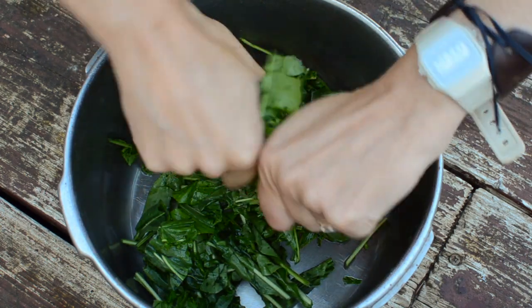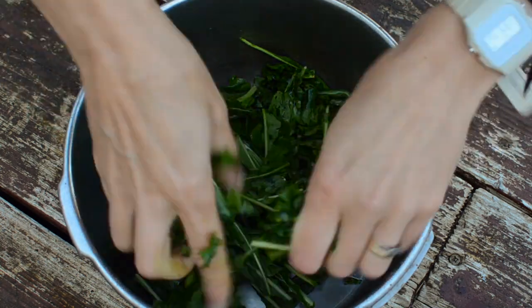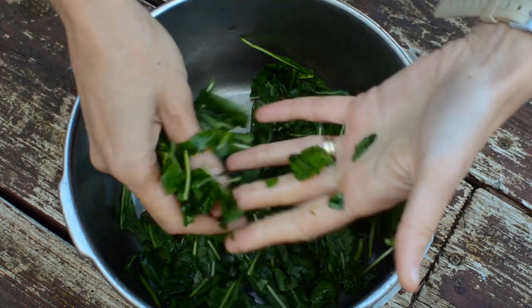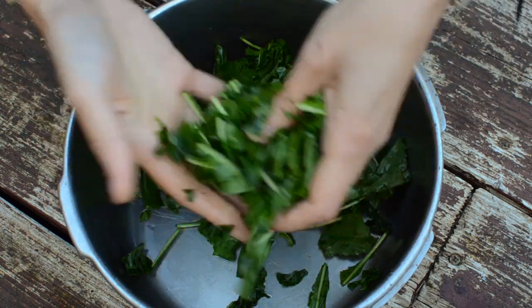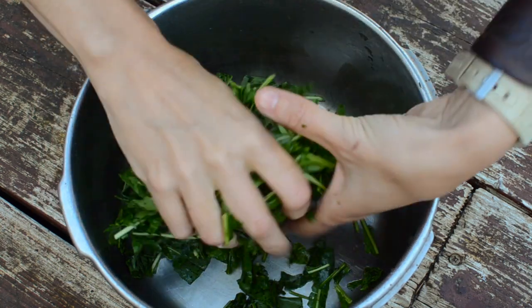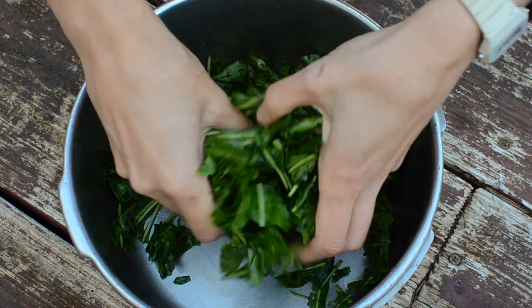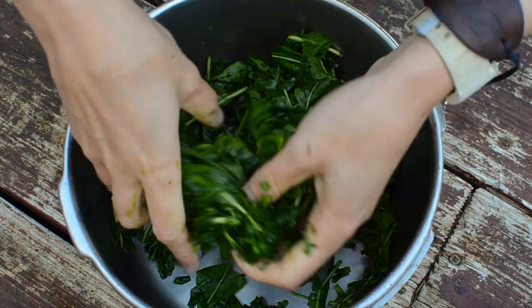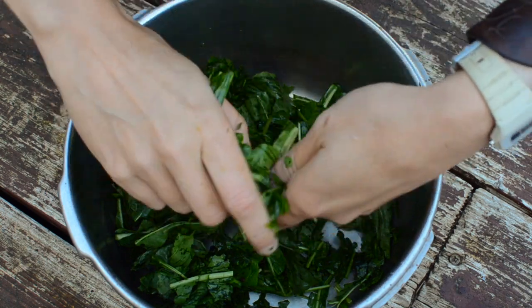So I'm just tearing up the leaves here. And the more I tear them up, the more juice will be released. Already as I'm tearing them up, there's a bit of green showing on my hands. So the dye that is extracted starts off green, and then as it oxidizes on the fibre, it shifts towards a turquoisey blue, which is just a fascinating process.